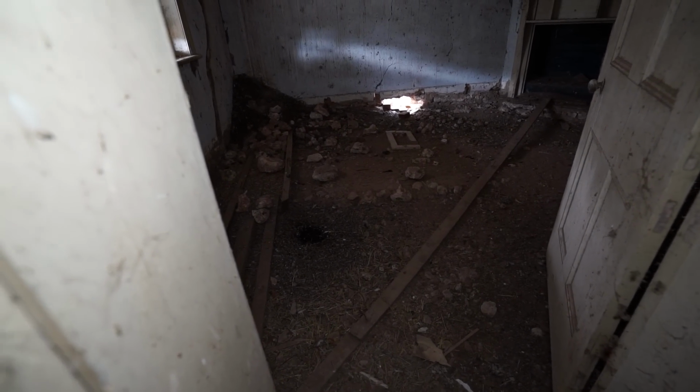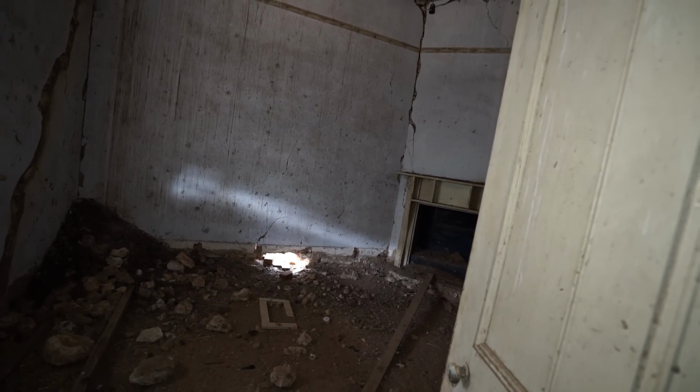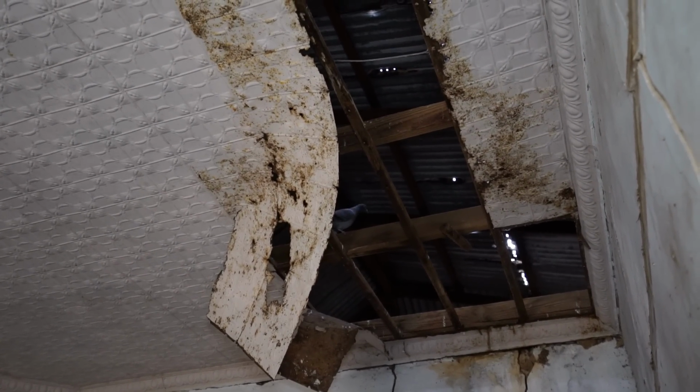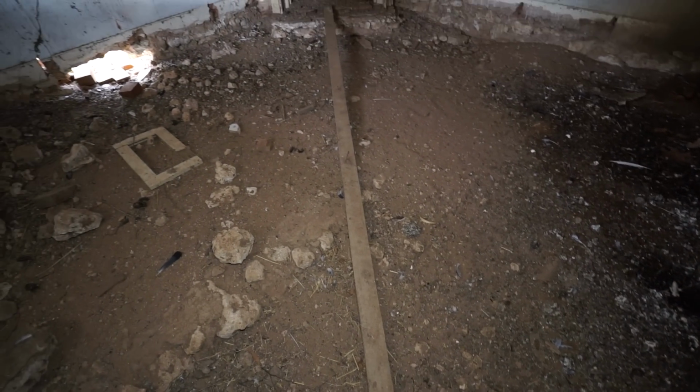Alright, there's one door left and it's on this in this room. Is it even attached? Yeah, it is. Wow, there's actually nothing stored in this room. But there is a pigeon flying around, I can hear him. Yeah, he's up there. It's alright, mate. Well, the floor, I think they've actually taken the floor up in this one instead of it rotting because there's just none of it left.